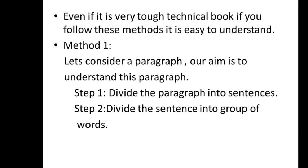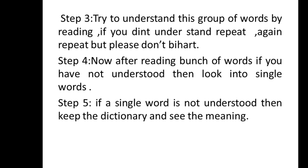Step 1. Divide the paragraph into sentences. Step 2. Divide the sentence into groups of words. Step 3. Try to understand each group of words by reading. If you didn't understand, repeat this group of words. Again, if you still did not understand, repeat this group of words. But please do not learn by heart.